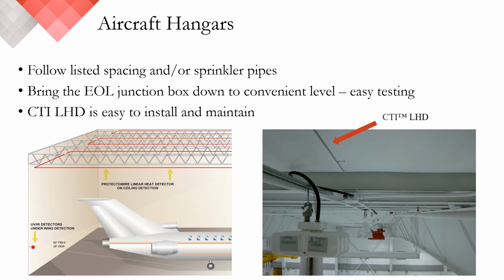Given the financial value of the contents of most aircraft hangars, historically we've seen detection zones that are cross-zoned or things of that nature. Whereas by using the CTI series, where only heat will cause an alarm, you do not need to cross-zone. Further, the short circuit discrimination will guarantee that you do not have a false alarm if there is any mechanical damage. And finally, as discussed earlier, by using our CTI series test probe, you can functionally heat test a non-restorable system.